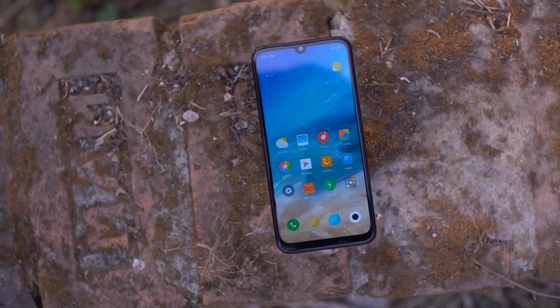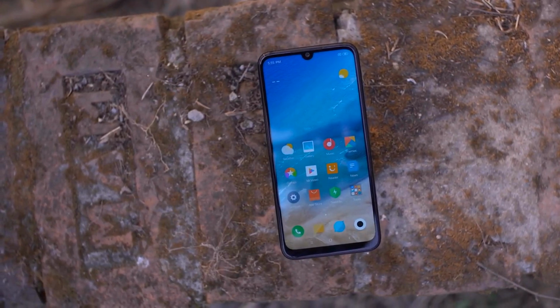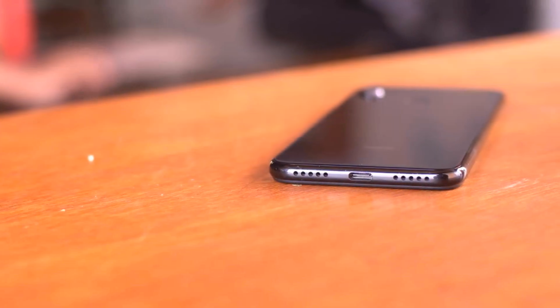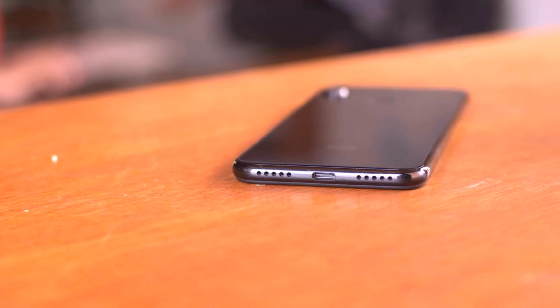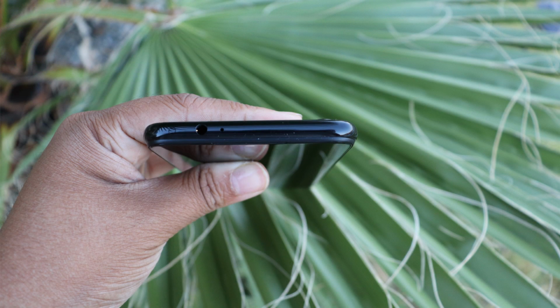The bezel is a little thicker at the bottom of the display, so it's not quite symmetrical, but that's little to complain about. The ear speaker sits along the top of the display, and the pair of grills on the bottom house the mono loudspeaker and flank the USB Type-C connector, and there's a 3.5mm jack on the top as well.